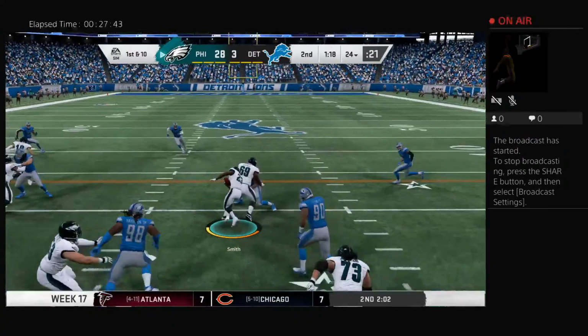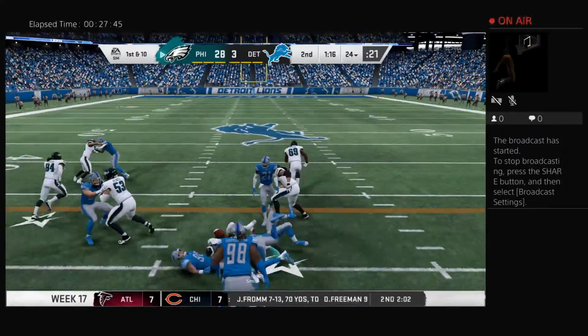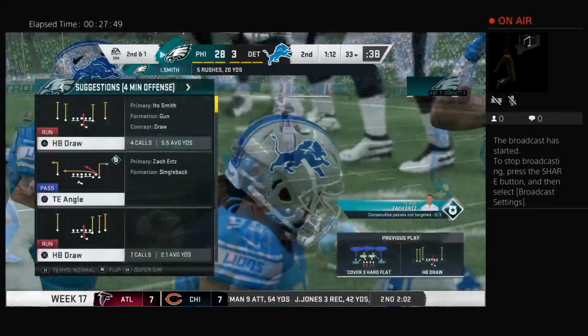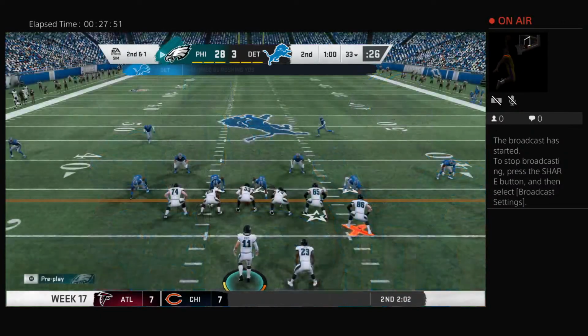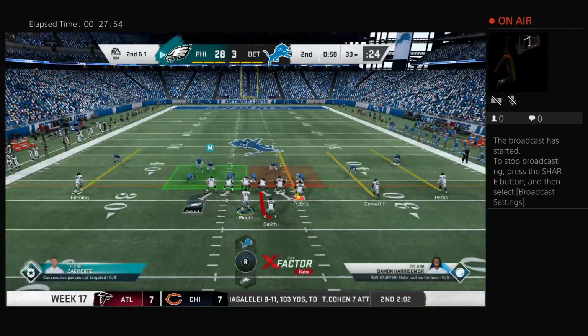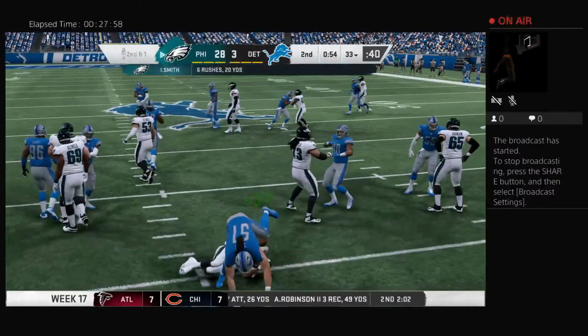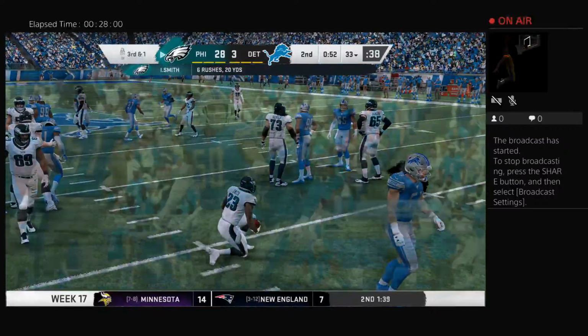They'll start on the ground. It's Ito Smith. And he's going to get a solid gain of 9 before being brought down. 2nd and right at a yard. The last run got 9. That leaves him with 2nd and a yard. From the shotgun, they run with Smith. And he is swallowed up right at the line of scrimmage.